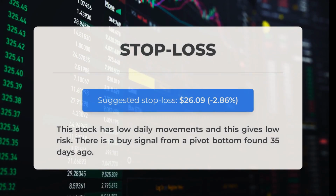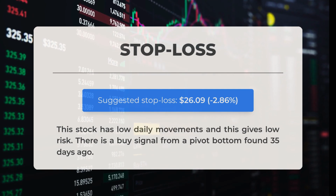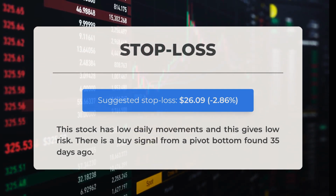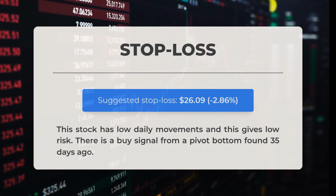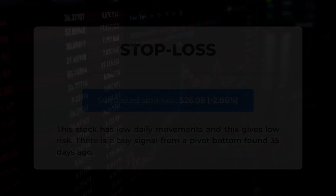Our recommended stop loss is set at $26.09, representing a decline of 2.86%. This stock exhibits low daily fluctuations, which translates to a lower risk profile. Additionally, a buy signal has emerged from a pivot bottom identified 35 days ago.